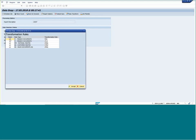If you prefer, you can always go back to the source environment. You can select the data again. The data will then be anonymized on export, and when you import that file, again, you're going to overwrite the data in the target, and it will then show the transformed values as opposed to the original values.